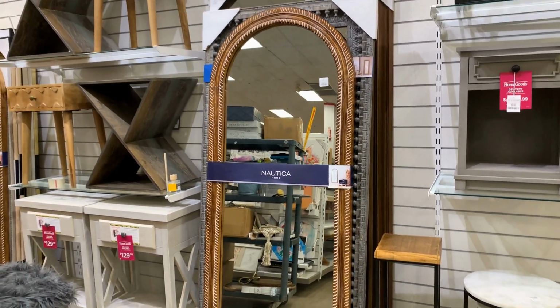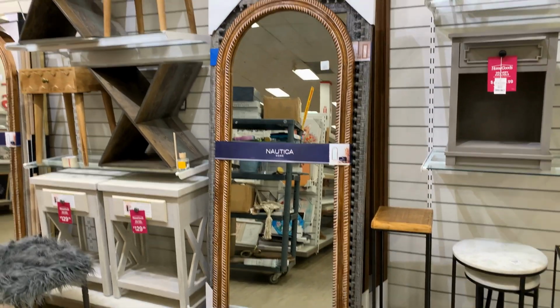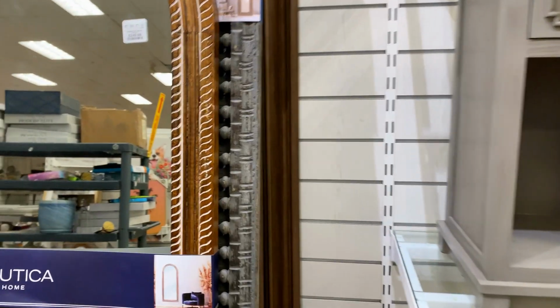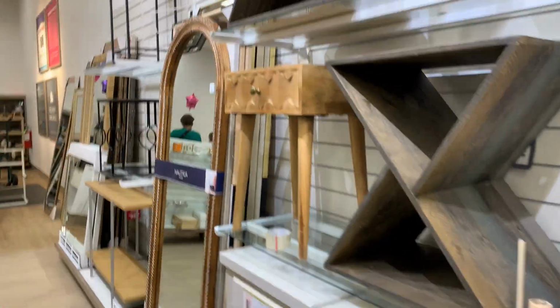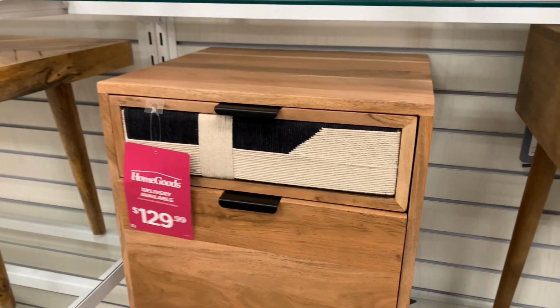These mirrors, HomeGoods is coming out with a lot of nice, hand carved looking, detailed mirrors, and I love it. So this is another carved looking one, but this is Nautica, $250 for that. They had another one behind it, but I'm doing this one-handed, and I don't like messing with the mirrors to pull them forward.